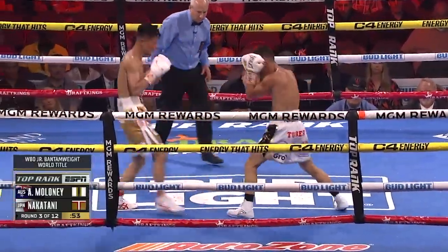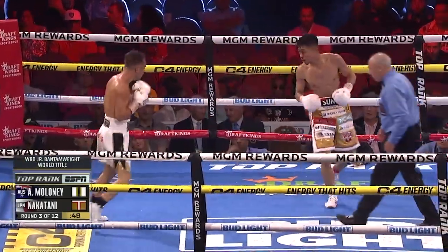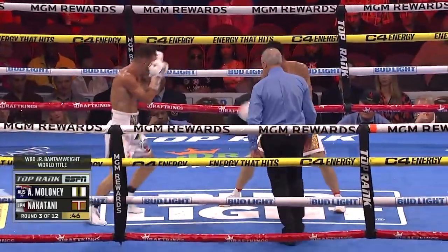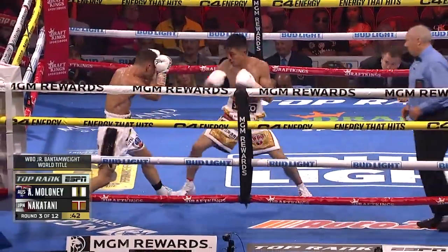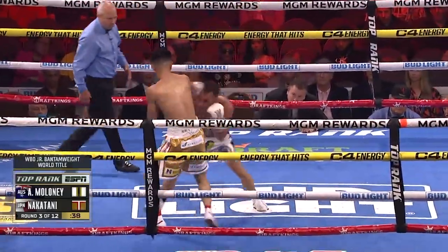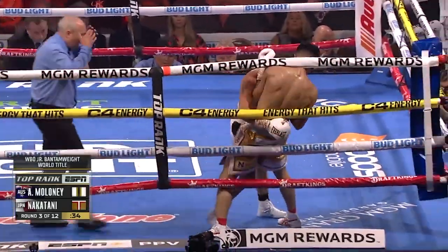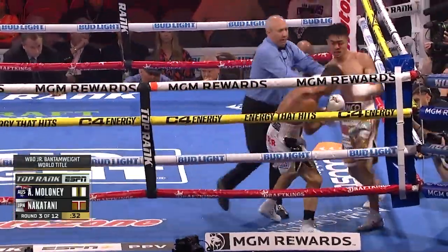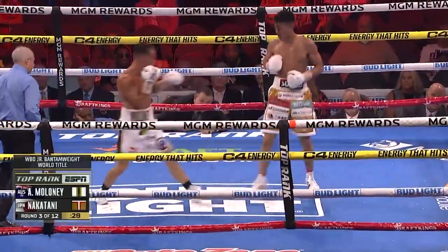Nakatani, he's looking for that uppercut. That was the fake, and yes, that caused the good shot. Before I could finish my sentence, Nakatani landed the uppercut. Oh my gosh. He took the jab away. Took the jab away. And then you see that left hand down to the body that Nakatani is continuously landing right on the right side of Maloney, as he's throwing the jab, or the right hand, excuse me.